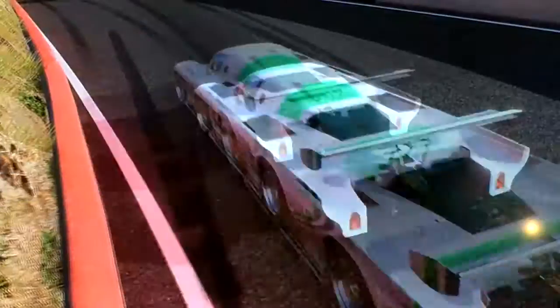And thanks to the fact that I did not lift on this corner coming up. It has so much grip, I did not lift on this corner. First car to go flat out around that corner. It was quite sketchy, but I did it.